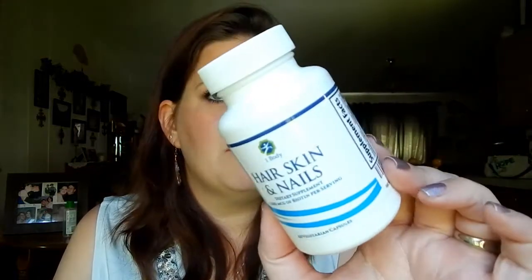Next product I had was this Hair, Skin, and Nails by First Body. It's 50,000 mcg of biotin per serving. Yeah, this was a good thing. I would probably repurchase if it's in my price range. So, yeah, this one wasn't bad. I don't know if I really saw any difference in my hair, skin, or nails, but it's always a good thing to take anyway. So I finished that up.